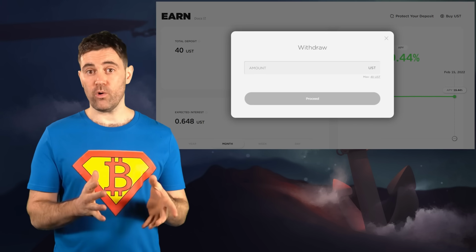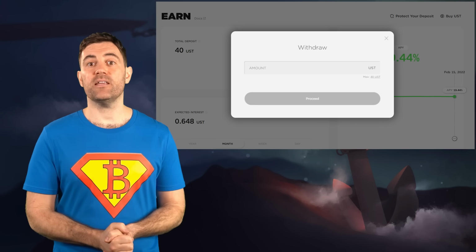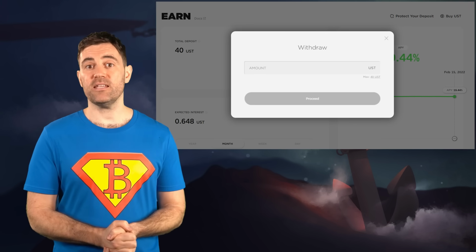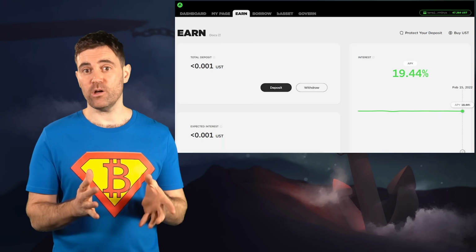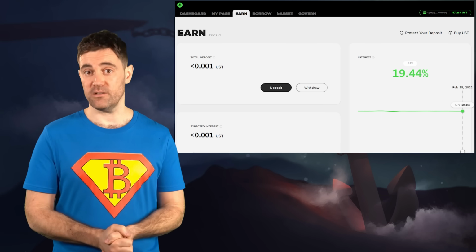Whenever you want to withdraw, just click Withdraw, enter the amount you want to withdraw, click Proceed, sign the transaction with your wallet, and boom, your UST is back in your wallet along with any interest you've earned.